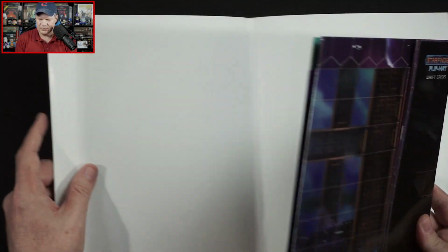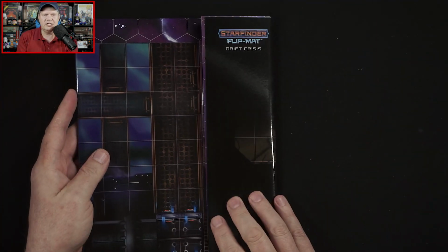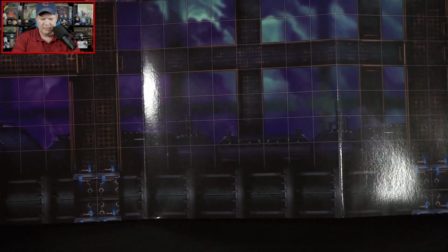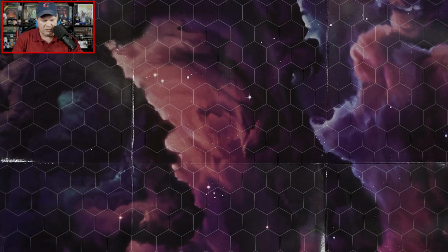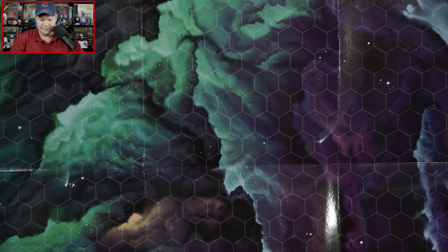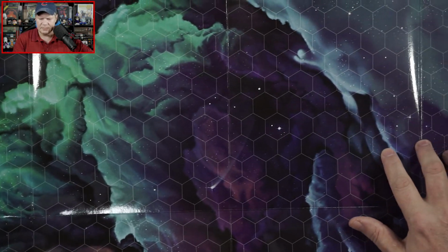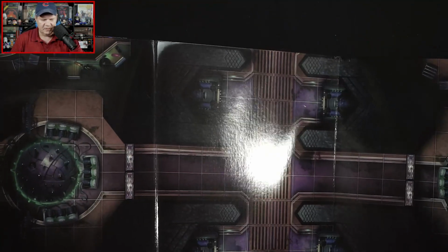Okay, so see what we have here. This one is 27 by 39. So I thought it was kind of interesting. We had that little extra kind of fold there. All right, so this is going to be the side for Starship Combat with the hexes. Good size there as well. So we're actually looking at 12 panels, as well as this little additional extra fold here. Okay, so let's take a look.